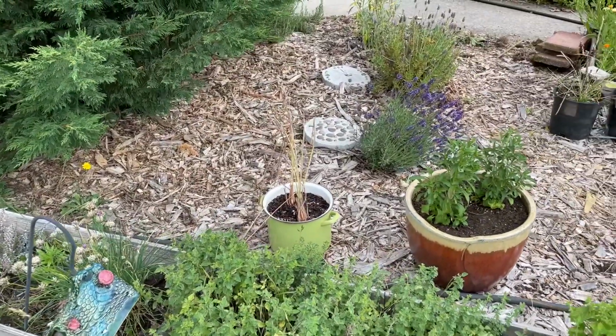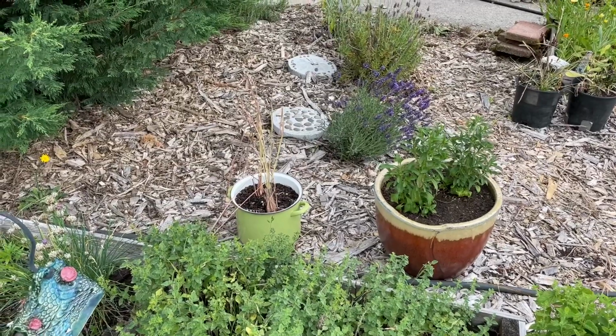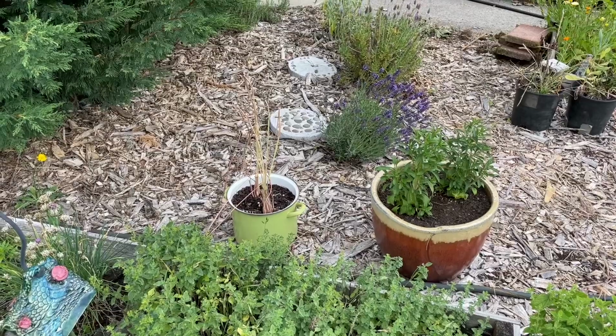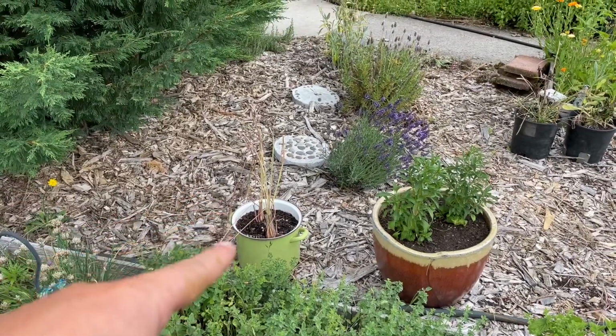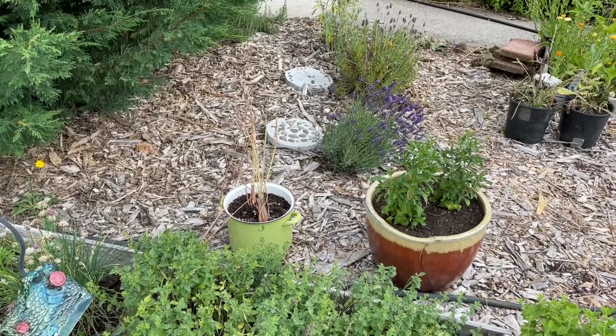That lemongrass is not looking great. I think it's too hot for it right there, but I have another one on the other side. I had to split my lemongrass, and I put it in several different pots in several different places. This is where it was originally, but I think for a new start, it was a little too hot.